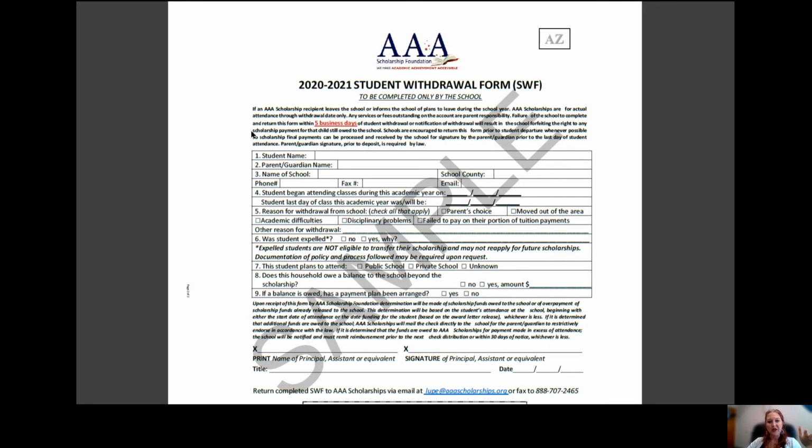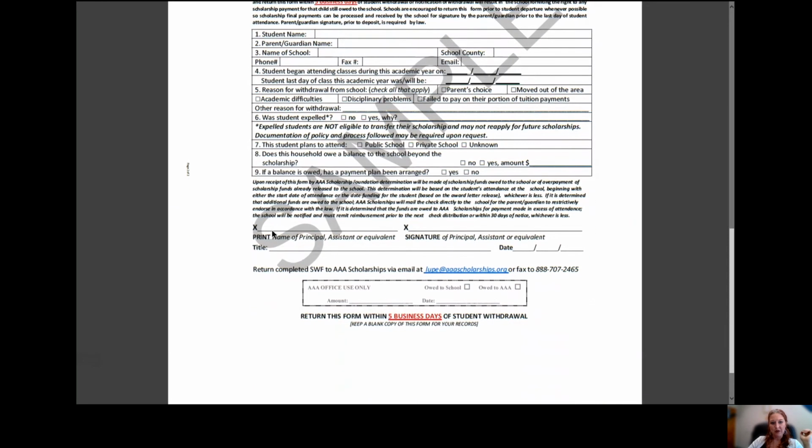We pay both ahead and in arrears. We want to make sure that the parent has time to come in and sign the check if there is still payment that's owed. So we want to make sure we take care of that. So please complete this form correctly. It's very self-explanatory. It asks for the student's name, the guardian's name, the school. We do ask when the student began attending class and when their last day of the school year was, and the reason for withdrawal. And then the parent is going to sign, and the school staff is going to sign.